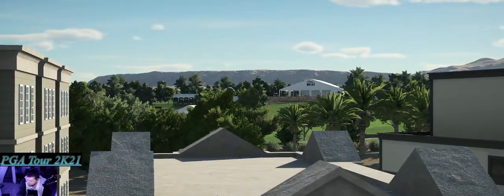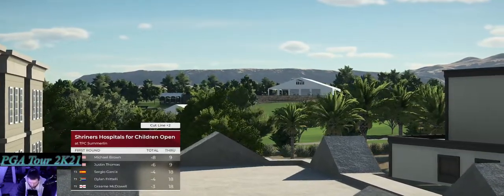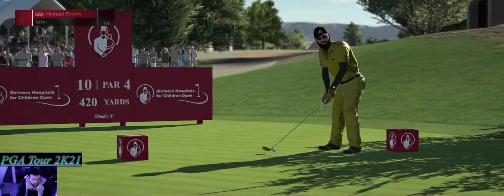Well, Rich, as we make the turn to the back 9, what are your thoughts so far? Yeah, fantastic round today. Lots of golf yet to be played. Lots of great players chasing this player. Let's see if they can keep up the good work.